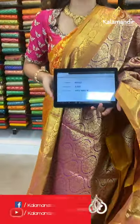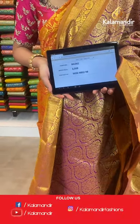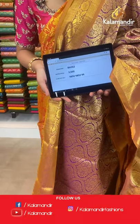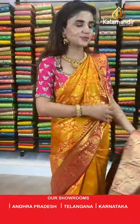And we have a plain blouse with a border. The item code for this saree is, please note down, BA562, and the offer price is 3500. Send a screenshot to the number 9852 9852 99.